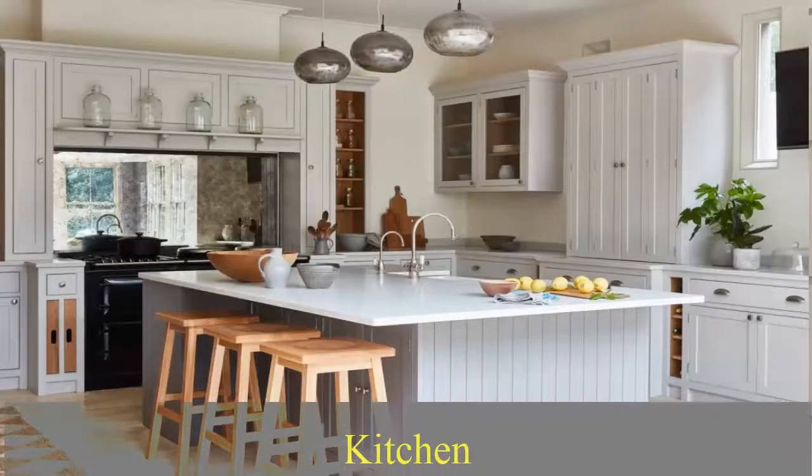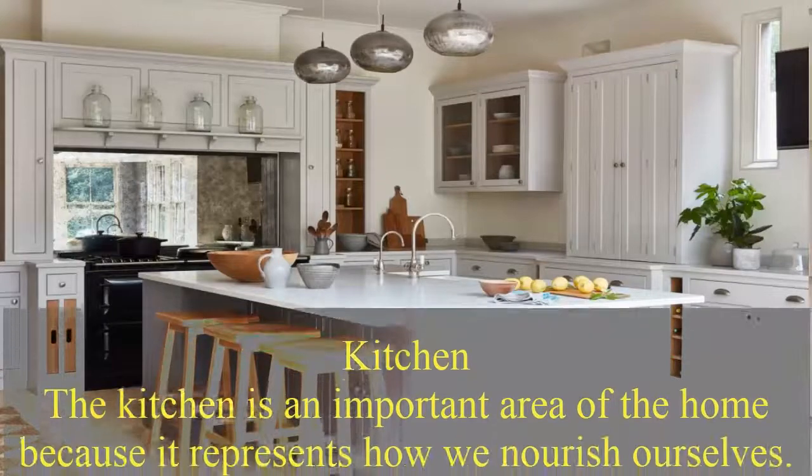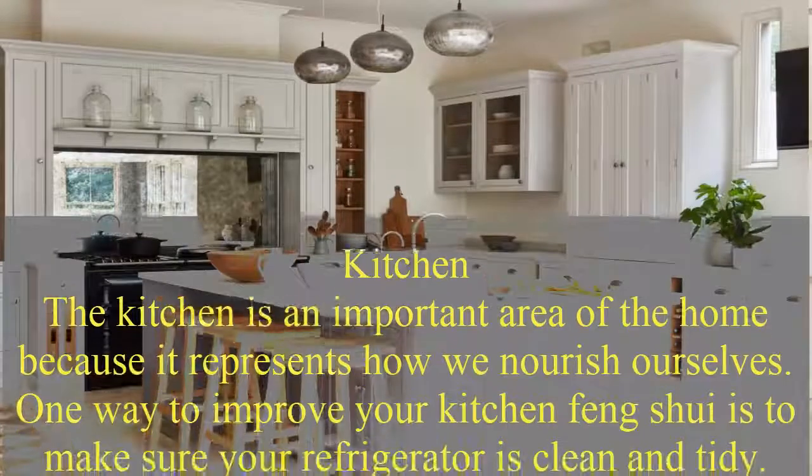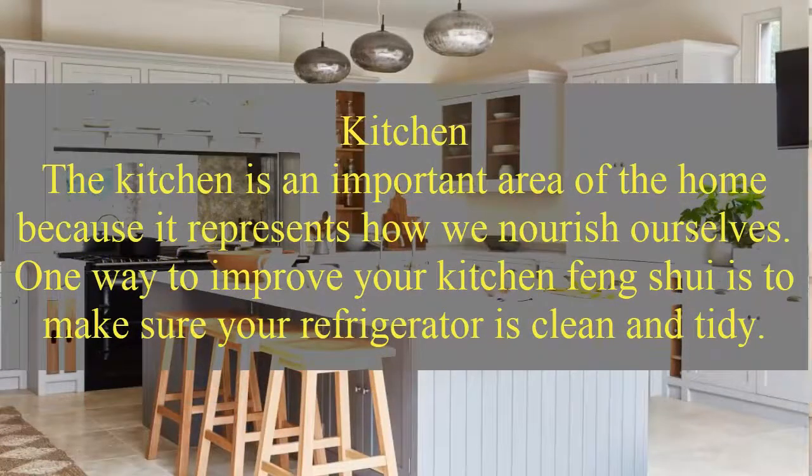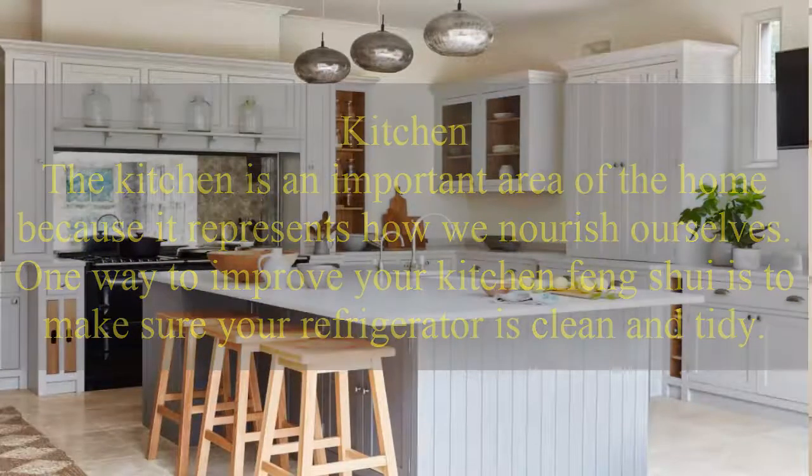Kitchen. The kitchen is an important area of the home because it represents how we nourish ourselves. One way to improve your kitchen Feng Shui is to make sure your refrigerator is clean and tidy.